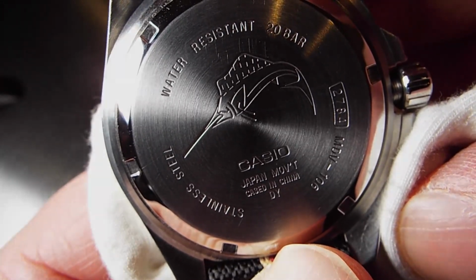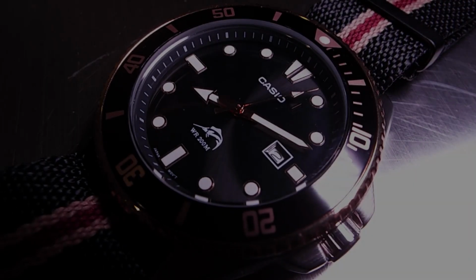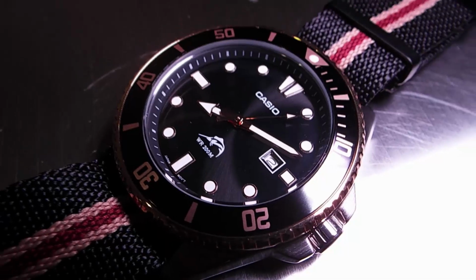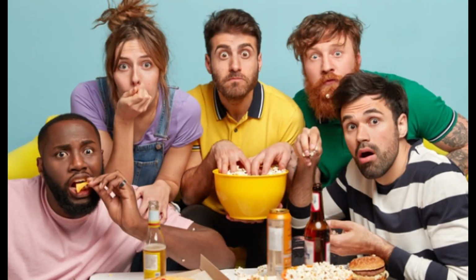Speaking of that 20 bar water resistance, or 200 meters, imagine that, 200 meters, 660 feet. That's the length of 2 football fields, including 2 end zones. That's a lot of space to cover, especially when you're diving. So for a sub $60 watch, I would say that you have got a huge value. You can forego pizza, beer, and an Amazon movie rental for about the same price as one of these watches.